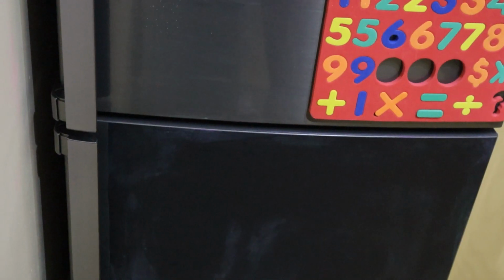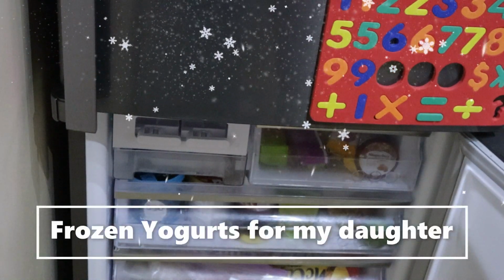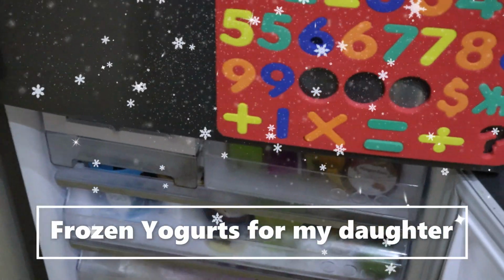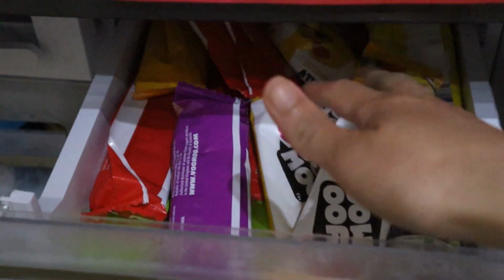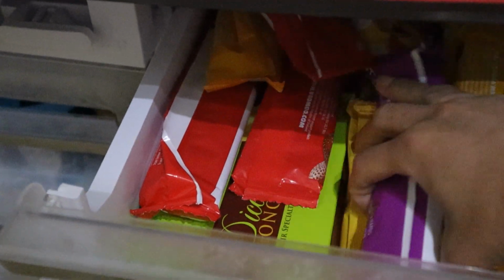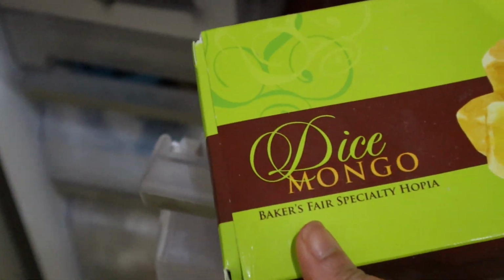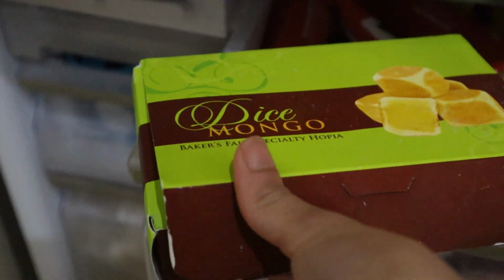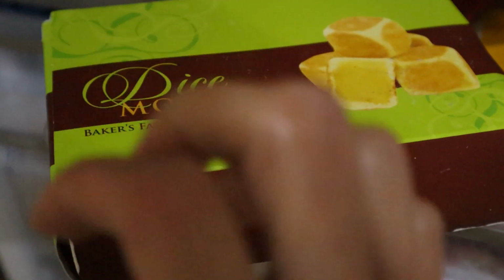I'm going to quickly show you what's in front of my freezer. There you go. Here I have a lot of ice cream lollies. And here, this is the one that I got from the Philippines last time I went. It's the Dice Mongo. Yay! Hopya. It's really yummy. So I kept it in the freezer so I can have some snacks for longer.